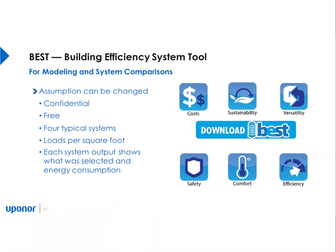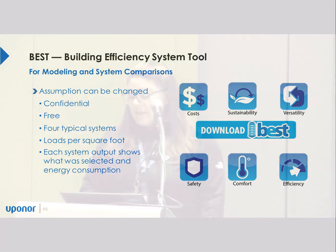Among the tools provided by the Alliance is BEST, or the Building Efficiency System Tool. BEST is a total commercial building tool that models and compares HVAC systems based on actual system performance. Data in just minutes, for free, saving time and money while pointing your project team in the right direction for your location, your energy needs, and your budget.